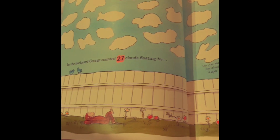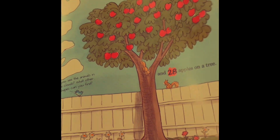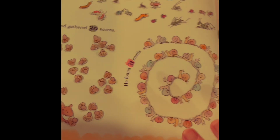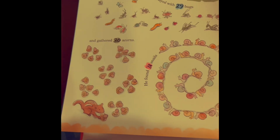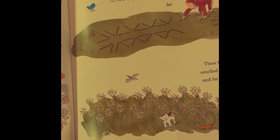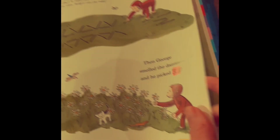In the backyard, George counted 27 clouds floating by and 28 apples on the tree. There were lots to do outside. George played with 29 bugs and gathered 30 acorns. He found 31 snails and arranged 32 sticks to create a design. Then George smelled the daisies and he picked 33.